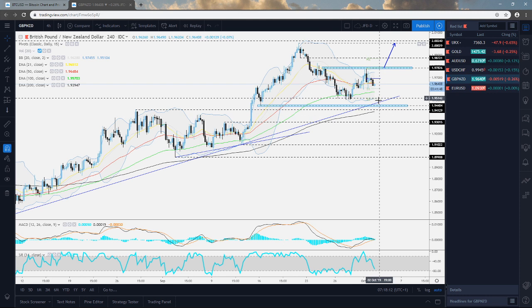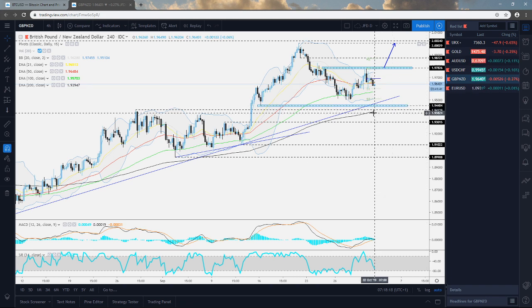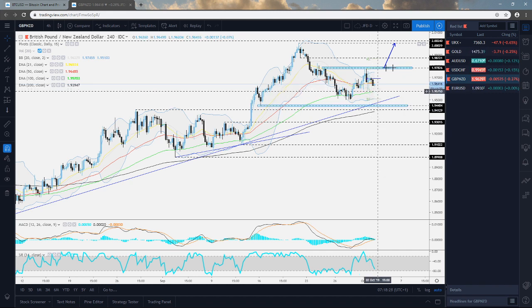But if this starts breaking it further and we see a drop below the 1.9448 zone, and then maybe as well the 200 EMA here on the 4-hour chart, then yep, we could aim for a little bit lower levels here and maybe towards the 1.93 zone. But again, like I said, we'll take it from there. For now, that's the situation here.